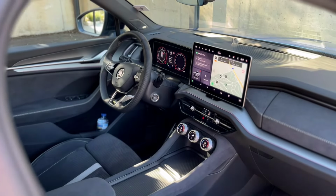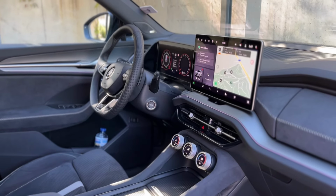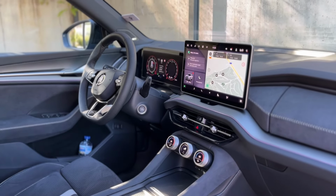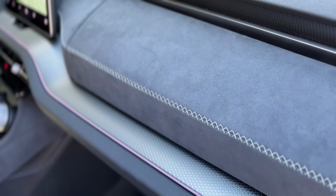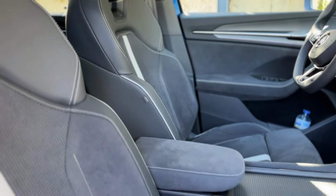So the interior adopts the design approach which was first seen in the Enyaq. I think I actually prefer this to the Enyaq because I really like the smart dials. They're really useful. The Enyaq does come with buttons, so it depends on what you're looking for. The finish across all trim levels is such brilliant quality, and that is something that Skoda does very well, making good quality cars at a reasonable price.